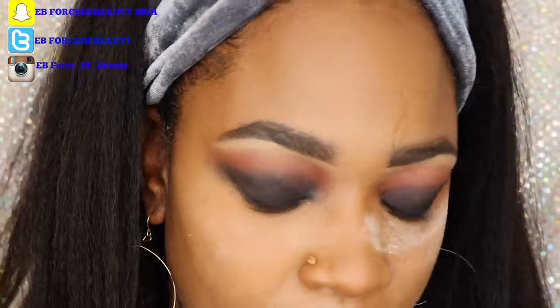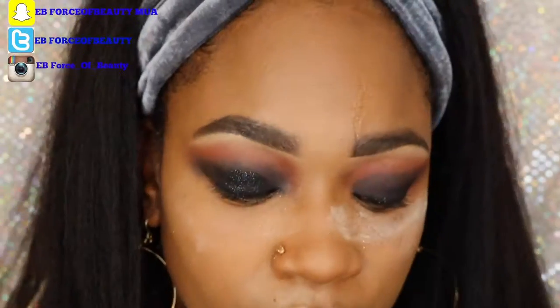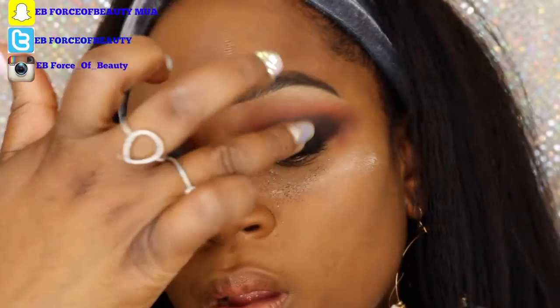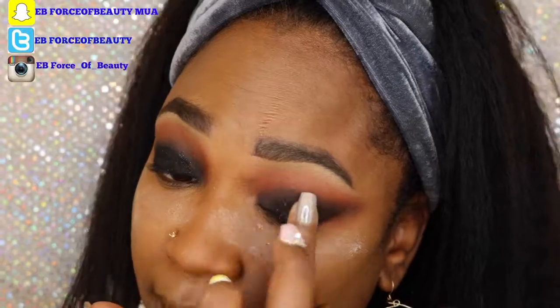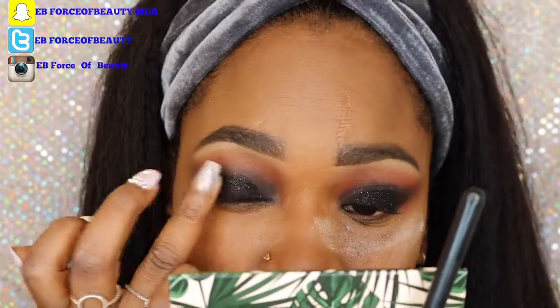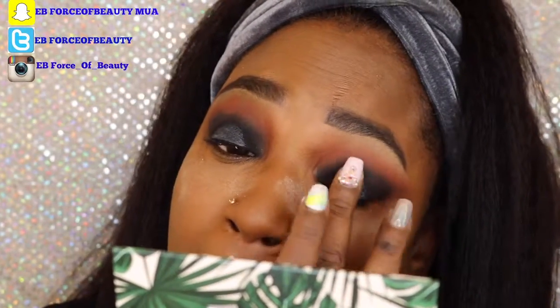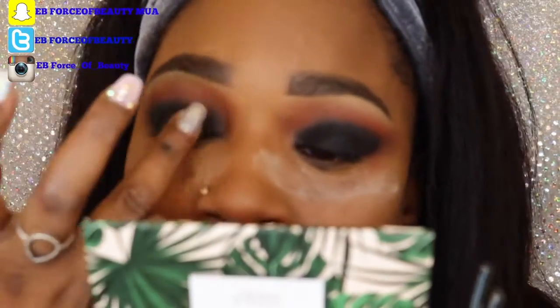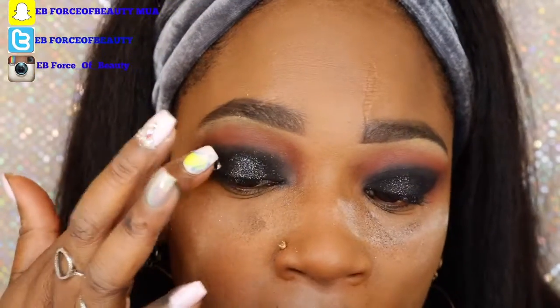So then I decided, okay, let me try another technique, and I used more glitter glue. And I was like, okay, let me just press with my finger. Let me just try it. Still hella fallout. You can definitely see it in the video. So then I went ahead and tried some more glitter glue. I did every attempt to make this look be the look that was needed to execute this style.